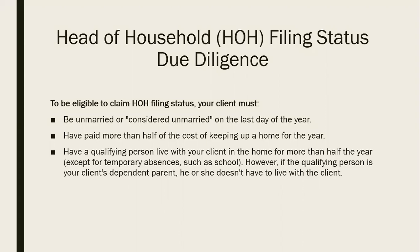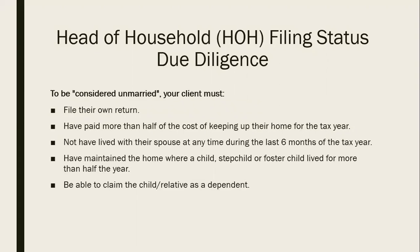People claiming the head of household filing status without a dependent. That is the biggest red flag. That's like beaming to the IRS, like, come get me now, because that's a huge red flag. You don't want to find yourself in that bucket. And so let's dive deeper into what it is to be considered unmarried.